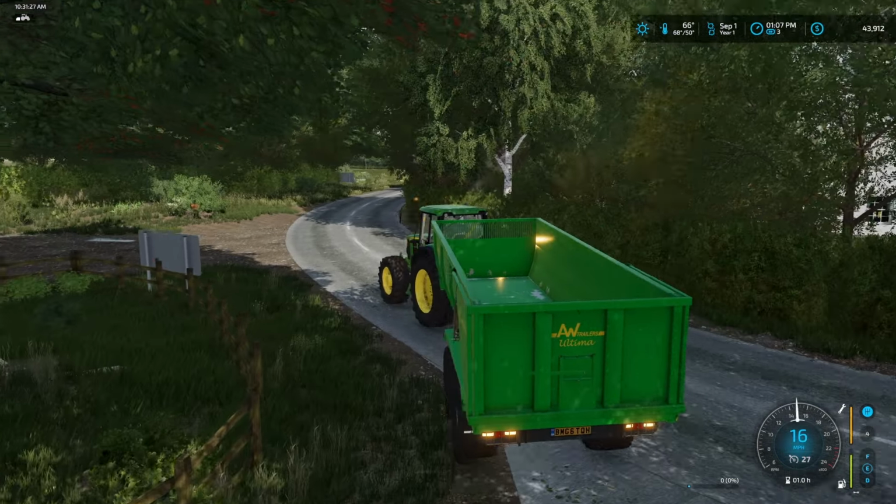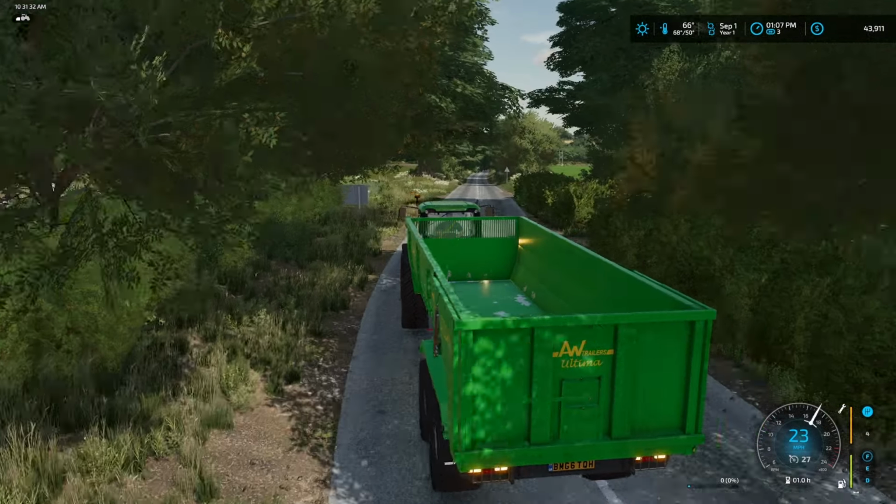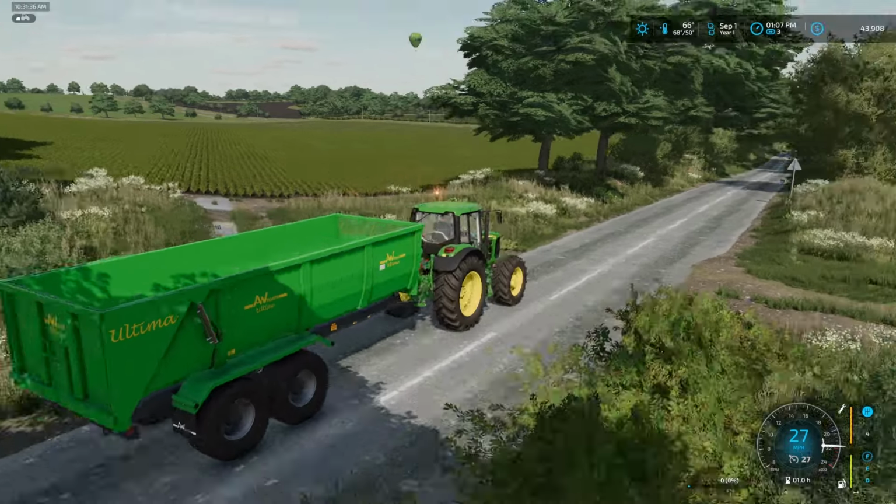And the detail on this 4X map is just so good. Just a great job, Briscoe, honestly. Just killed it.